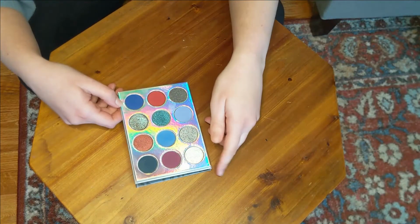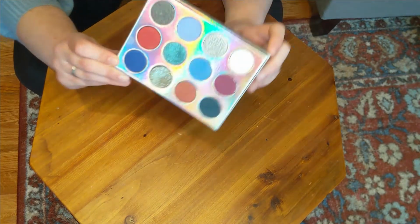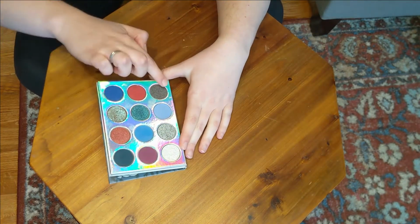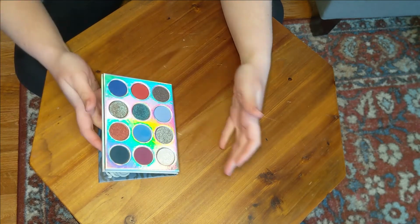So this is the completed look. Next, we will move into swatches. So let's swatch the A.L.I.E.N Cosmetics Holiday Palette. I'm gonna start with the first row and then move on to the second and then the third. That's how I'm going to structure this.